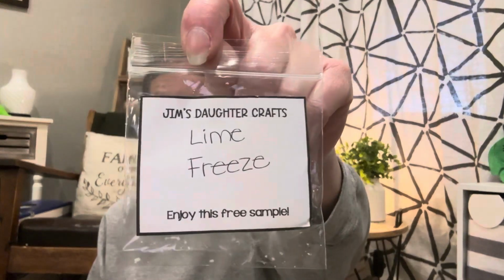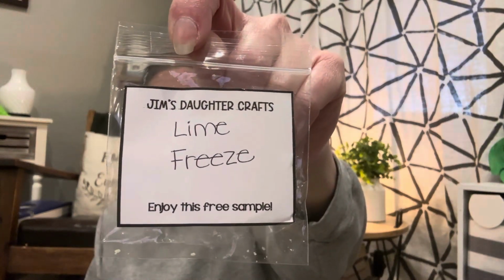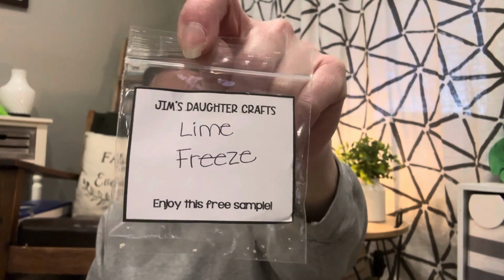The next one, I only had just a small piece of this, so I did this in a hot plate warmer, and this is Jim's Daughter's Craft, and this is lime freeze. And like I said, I did this in the hot plate, and this was really good. This was like a strong lime in your face. When you squeeze a lime in your margarita, that's exactly what this smelled like. And it went for about 6 hours.